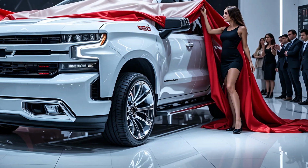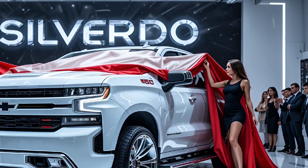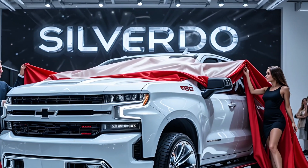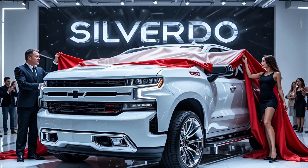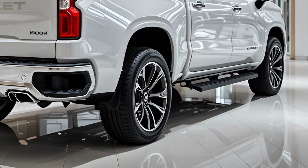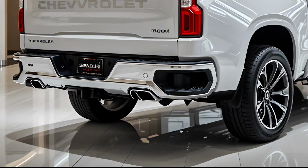For towing, Chevy gives you up to 14 camera views, a trailering app that helps with checklists and maintenance reminders, and blind spot monitoring that extends to the trailer. Depending on your engine choice, you can tow anywhere from 9,000 pounds with the smaller engines to over 13,000 with the diesel.